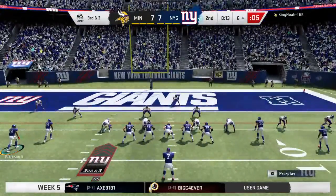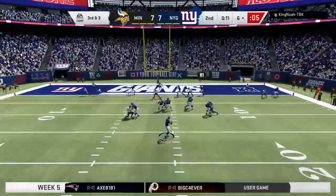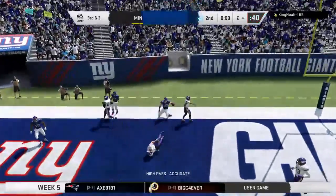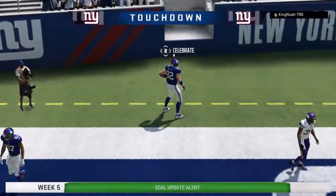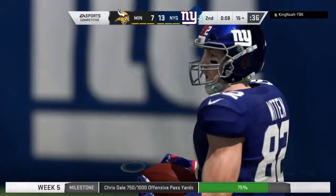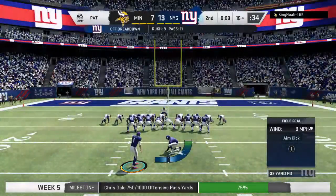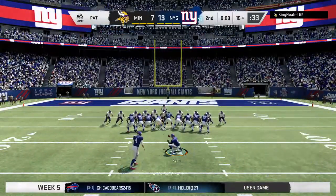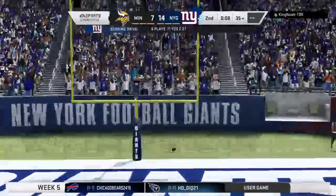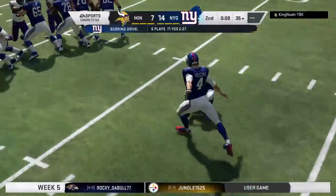New Mike 52. Looking to throw. And that is caught. He's got it for a Giant touchdown. Jason Witten in the final seconds of the first half. And the Giants have taken the lead. Hauschka adds the extra point, and that makes the score 14-7.